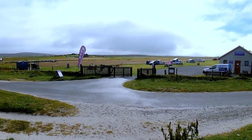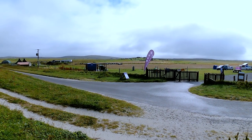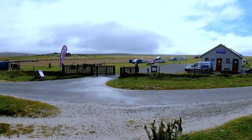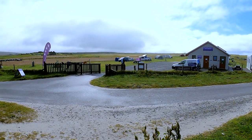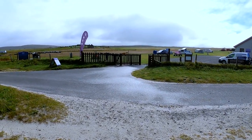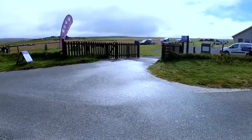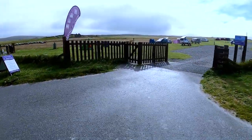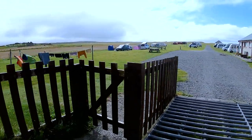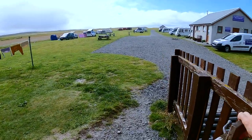So as we look round further to the left, you'll see that there's bins, chemical emptying point, there's loads of places for fresh water. And we'll go onto the site and let you have a little bit of a closer look round. So as we cross the main road and we go onto the site, it caters really well for tents, motorhomes, and there's even a couple of caravans as well on site.